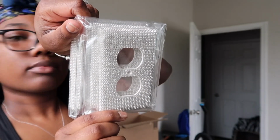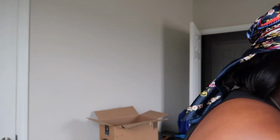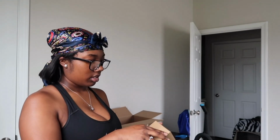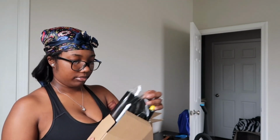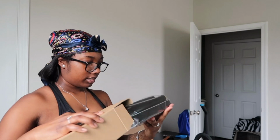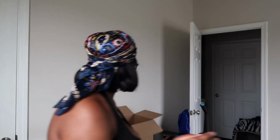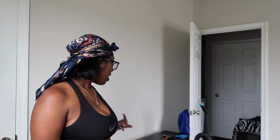Here are the outlet covers that I got. Or this might be, oh no, this is probably my jewelry stand. Yeah, this is my jewelry stand. You gotta build every fucking thing, bro. All right, that's my jewelry stand. And that is everything that's in a box, so.